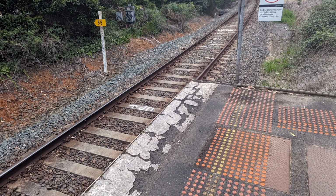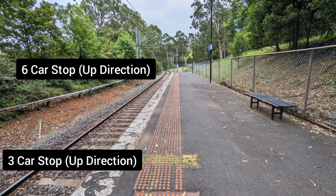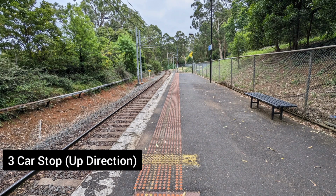Typically, the 3-carriage stop markings are meant to be located near where the entry or exit is to the station, so that the 3-carriage train stops where generally most people will be.